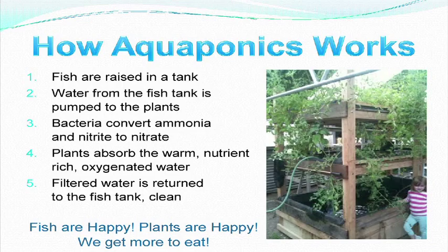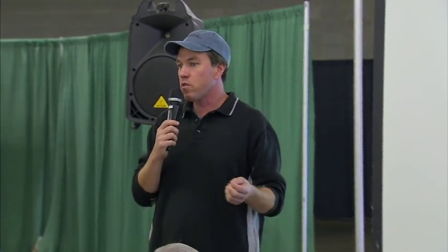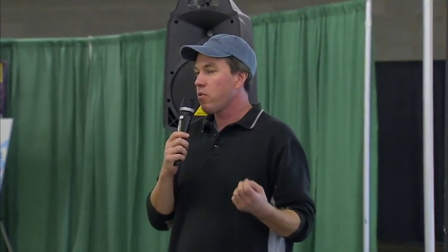One of the key benefits here is that we're recirculating that water over and over and over again. So we use a fraction of the water that we otherwise would use in traditional soil-based agriculture, which is one-time use. We're recirculating it. So we're using 5 to 10% of the water to grow the same amount of plants. So it's an excellent, excellent method for growing and conserving water.